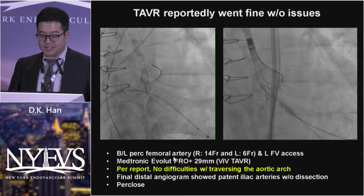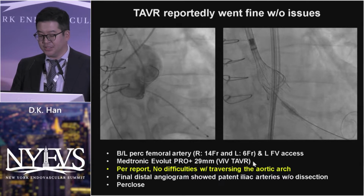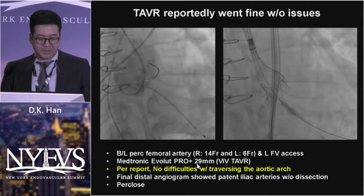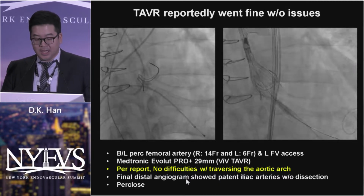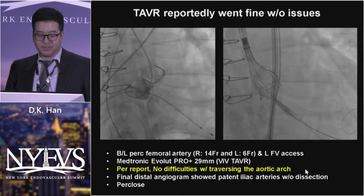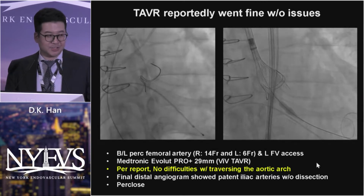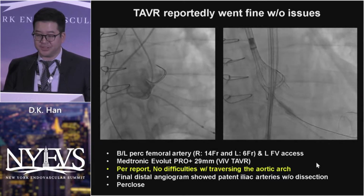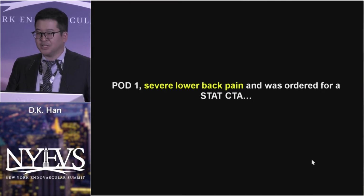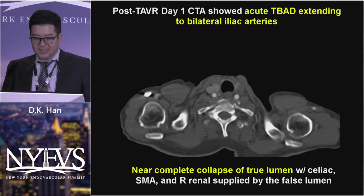Bilateral percutaneous femoral artery access, on the right with the 14 French, on the left with the 6 French, and left femoral vein access, and they put in a Medtronic Evolut Pro. Per report, no difficulties in actually getting the device up over the aortic arch. Final distal angiogram showed patent iliac arteries without dissection, and Perclose was used in standard fashion. Post-op day 1, the patient started to complain about severe lower back pain and was ordered a stat CT angio.